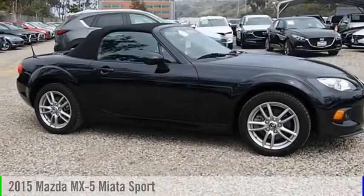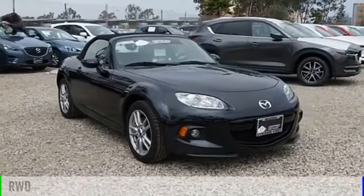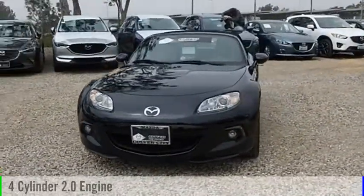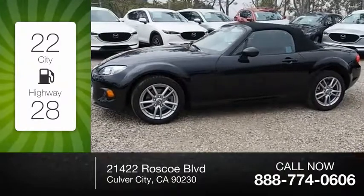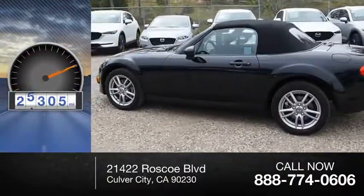Come test drive the 2015 MX-5 Miata. This vehicle is powered by a rear-wheel drive, four-cylinder, 2.0-liter engine, and comes with a five-speed manual transmission. Great fuel efficiency saves you money by requiring fewer trips to the gas station. This vehicle has less than 30,000 miles.